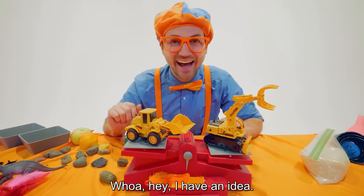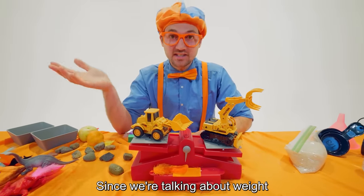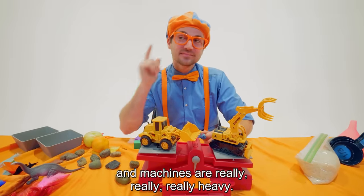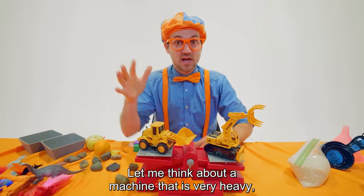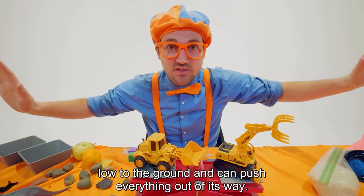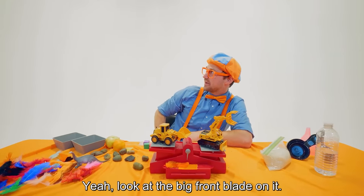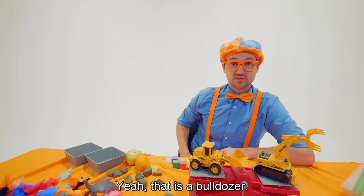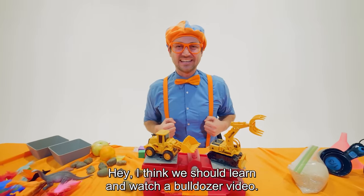Whoa, hey, I have an idea. Since we're talking about weight and machines are really, really heavy, let me think about a machine that is very heavy, low to the ground, and can push everything out of its way. Do you know what machine that is? Yeah, look at the big front blade on it. Yeah, that is a bulldozer. Hey, I think we should learn and watch the bulldozer video.